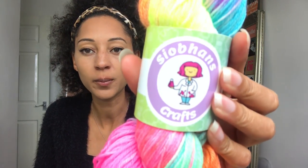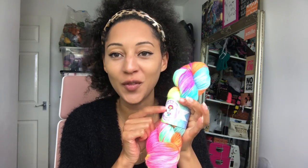This is the logo. Hand-dyed here in the UK. And also, fun fact for you, Siobhan has a nut allergy, which I also have. So it was really nice to just message someone and be like, isn't it so annoying when people do this? Isn't it so annoying when this happens? And like somebody to understand. Complete side note, but it made a world of difference to me.